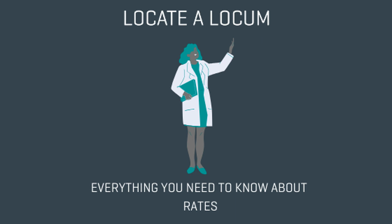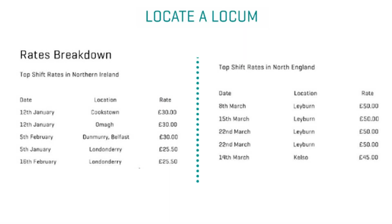Okay, so let's start this off by talking about everything that you need to know about rates. I'm sure at some point you might have been unhappy with the rates offered on our app for your region. And up until this point, you might not have known this, but Locum Locum do not set the rates for the shifts that are offered. These rates are actually set by the pharmacies themselves, and they have access to our platform to be able to set these rates. On average, we post about 20,000 shifts per month, making it virtually impossible for us to be placing the rates that are being offered.